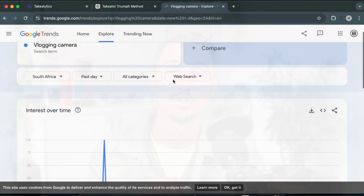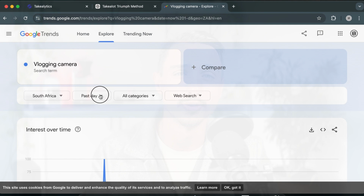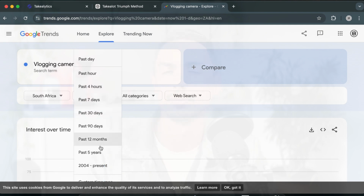I'll look out for any of those trends so that the timing of my product is correct as well. I'll also be looking out for something whose trend is increasing. We don't want to see something dying off over the years. I'll go to the settings and track for the last 5 years just to get the best overview of that product or that trend.